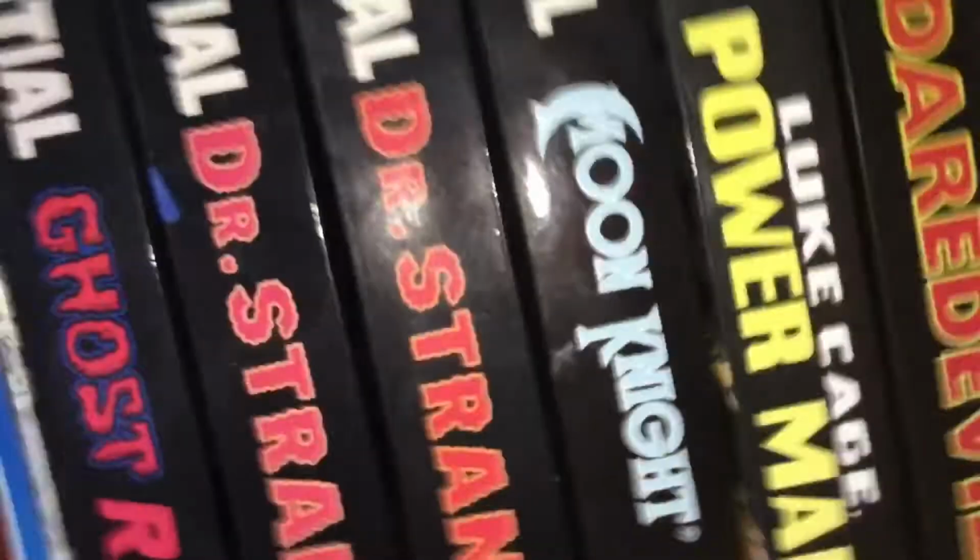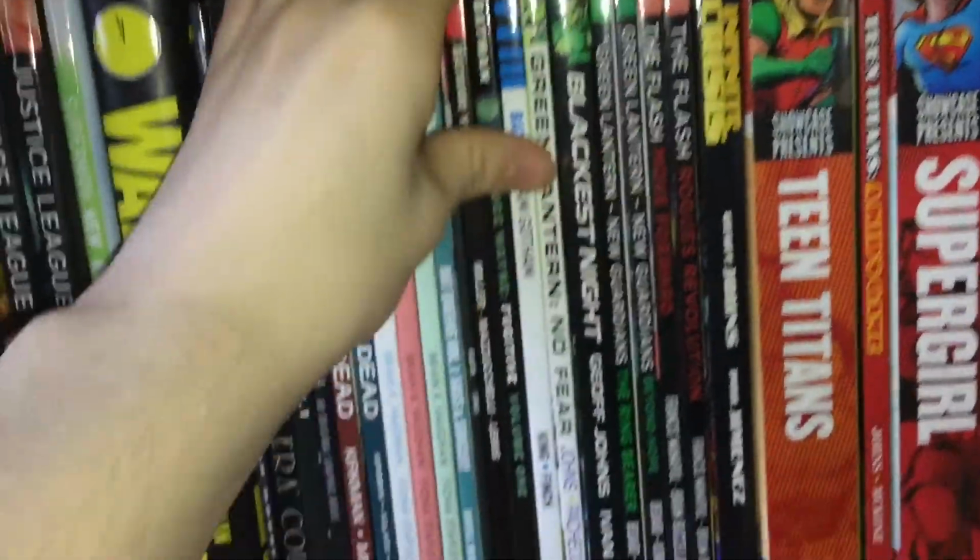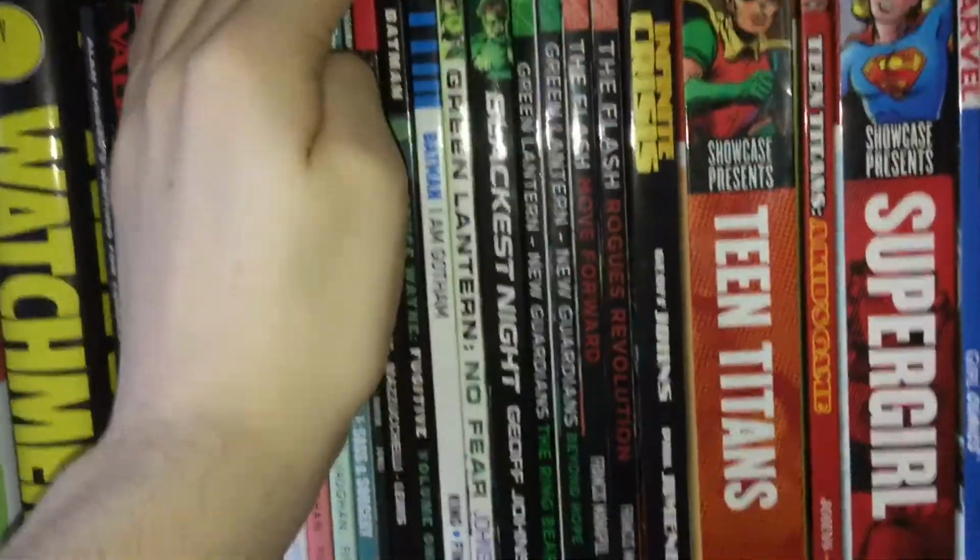And you don't really have to know anything about Batman to read it, so don't feel like you have to catch up to jump in here or anything. It's the first volume after all.